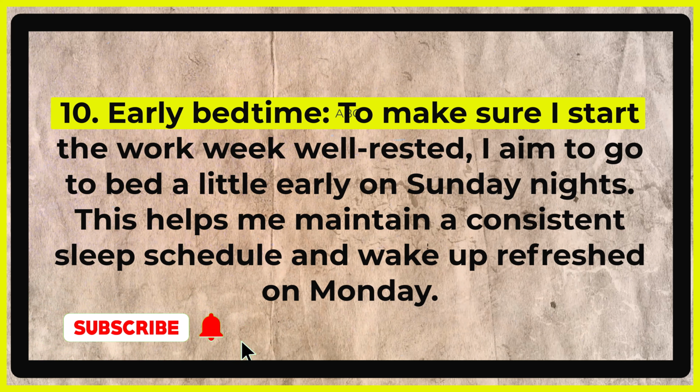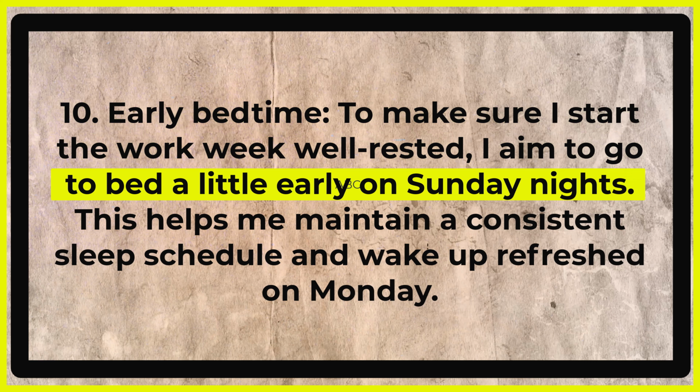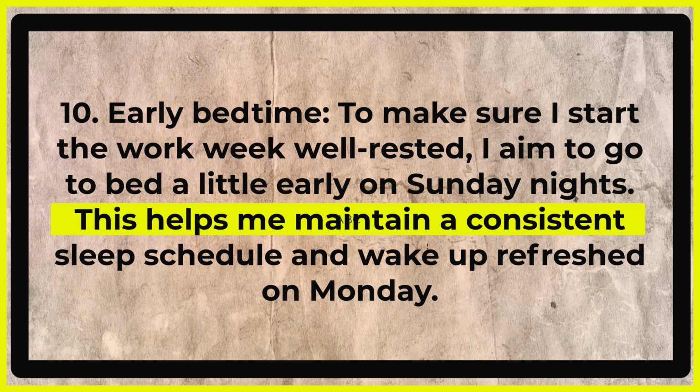10. Early bedtime. To make sure I start the work week well rested, I aim to go to bed a little early on Sunday nights. This helps me maintain a consistent sleep schedule and wake up refreshed on Monday.